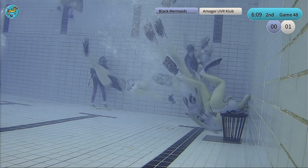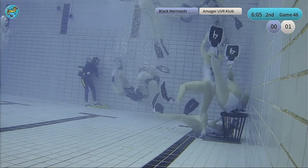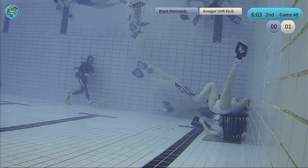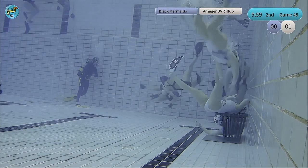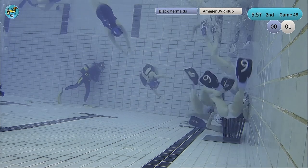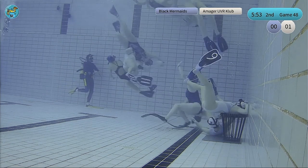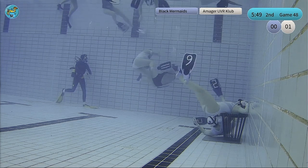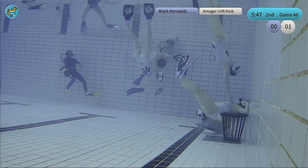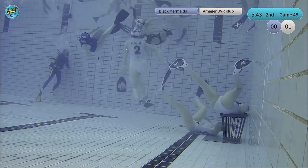But you can see the orientation of the Mermaids. If they attack, if they go in, they turn around. You can see the body language of Amager is totally different. Each of them wants to score when they go in. The Mermaids hesitate a little bit, wait for each other, and then the moment is gone. They don't raise this constant pressure on the defense.